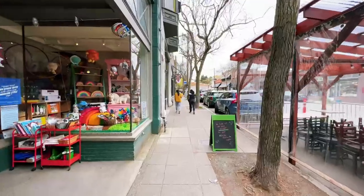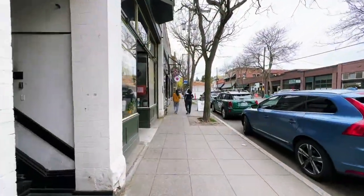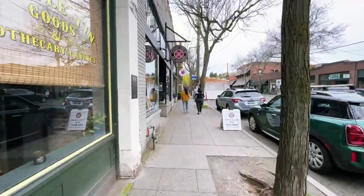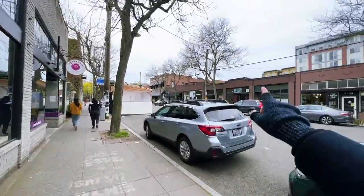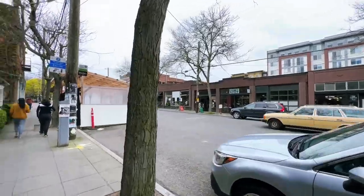Jen says, there seems to be more people now. Yeah. People are coming out. So that was the candy shop earlier. And we're going.